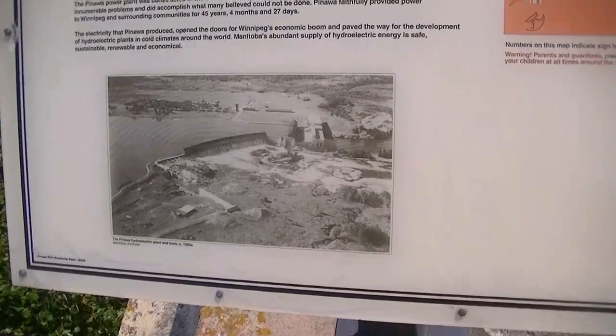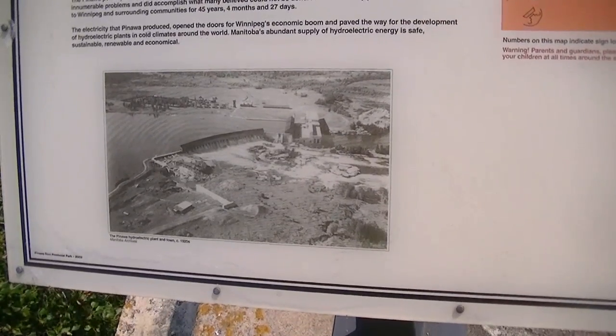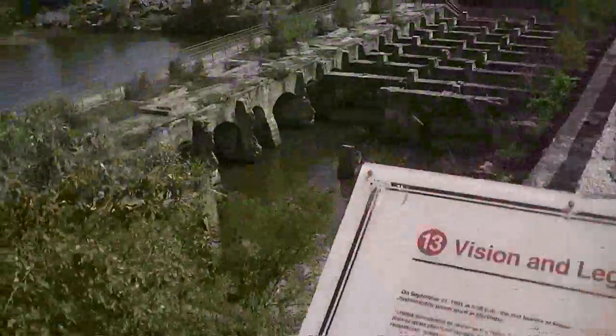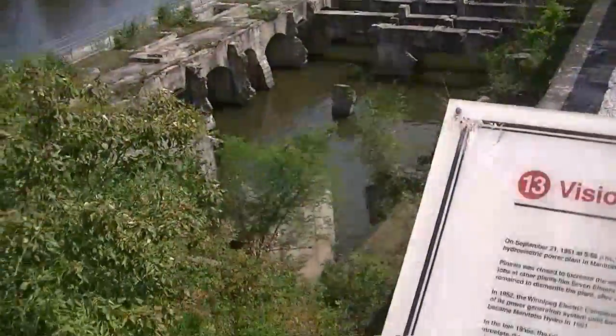Now I'm getting shaky cam because I've been walking in the heat and starting to get shaky. So you can see where some of this was blown up by the military here.